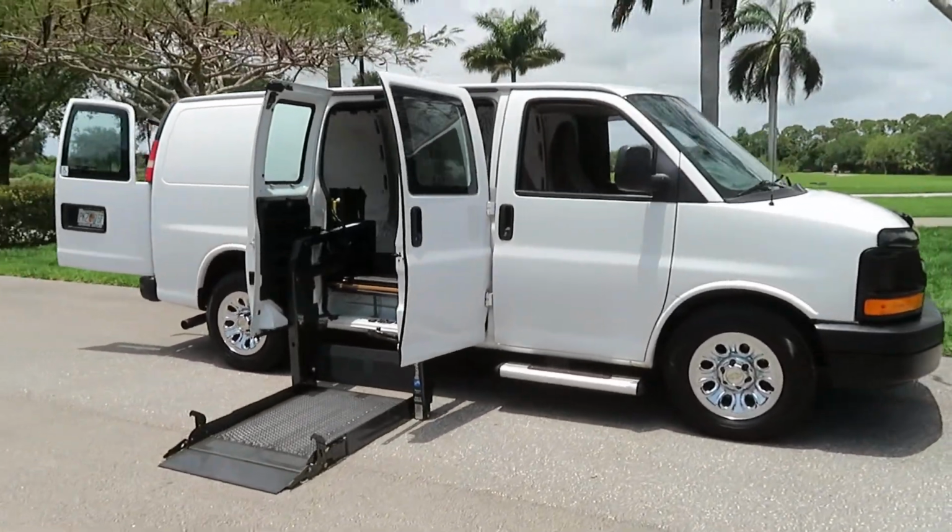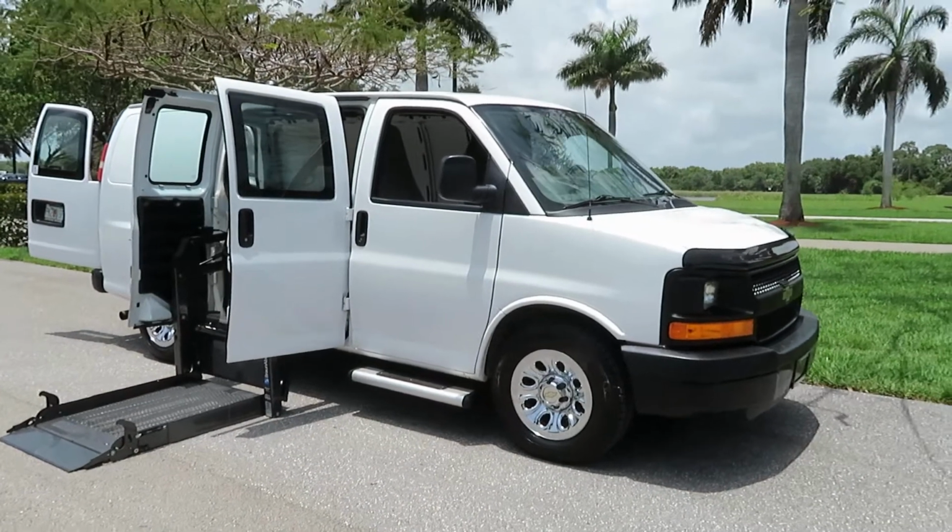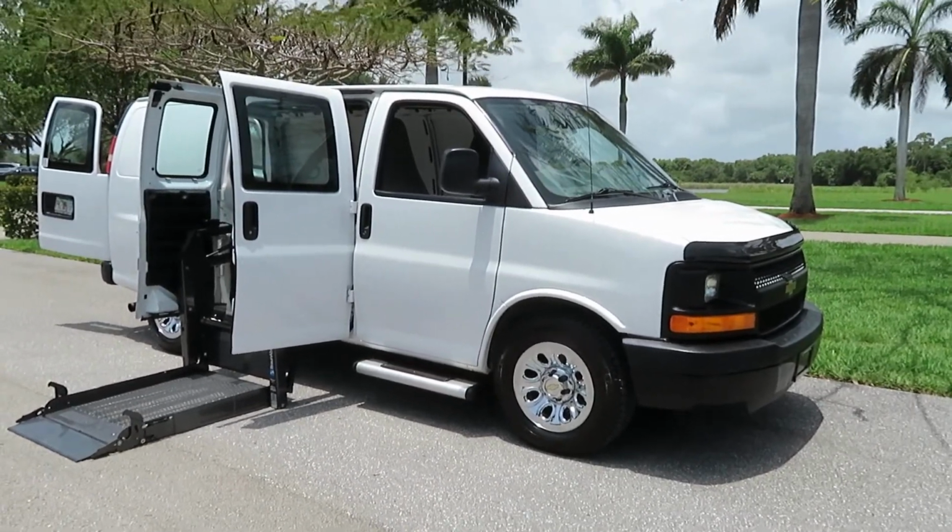Fully maintained. Runs and drives excellent. We can ship anywhere in the world.